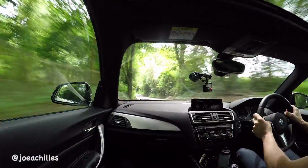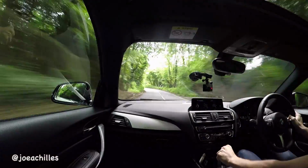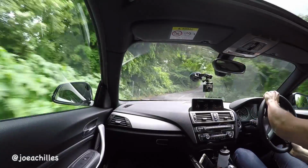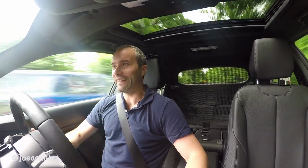So in fourth, we use the torque this time, so in fourth, over this brow. I'm still in Sport Plus. Great bit of road down here. Yeah. Well, that gives me enough enjoyment and adrenaline, that's for sure. It's a fantastic bit of road.